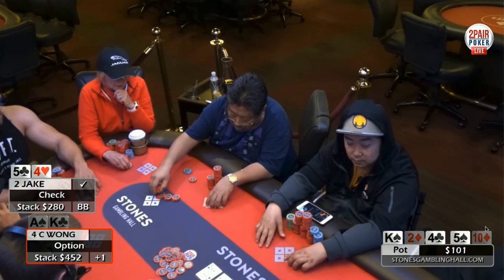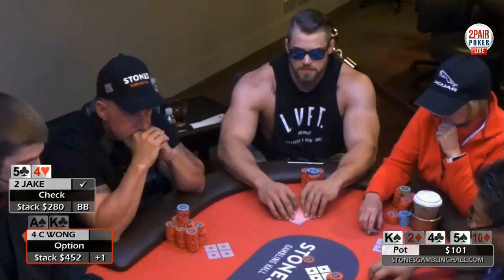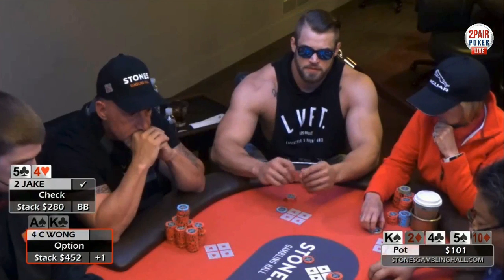So I'm going to be going for pure value against a king. Like I'm not going to expect to get called by like ace 4 here, even 5-3, something like that. I'm probably going to bet the river at least $75 at a minimum and try to value target a weaker king. And that's exactly what Si Wong did. He bet 75. Jake just basically snap called.